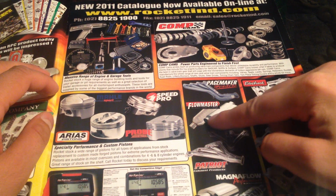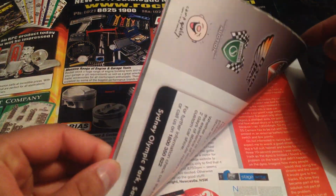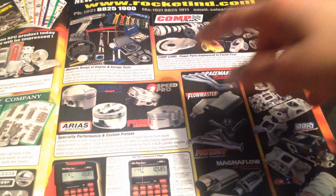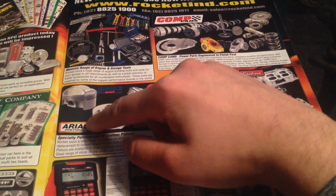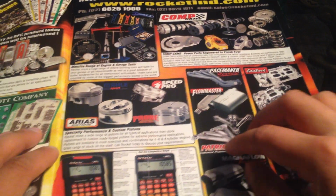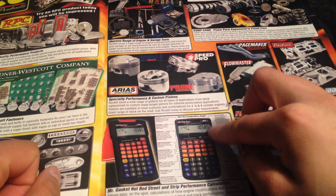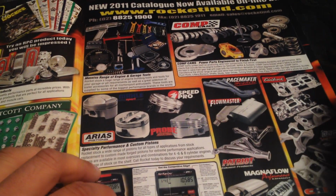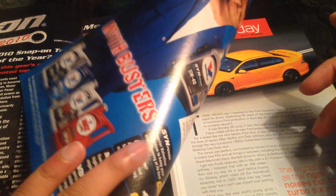Flowmaster exhaust. Oh wow, they have calculators. I'm not sure why they have that, but whatever. Maybe to calculate like the horsepower or speed or something. I don't know.